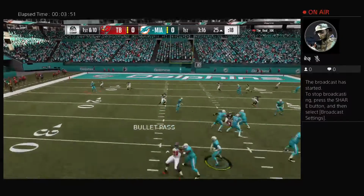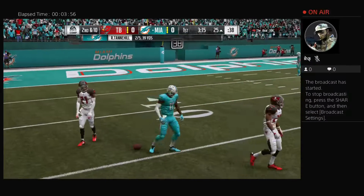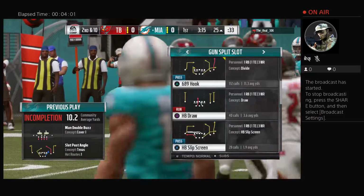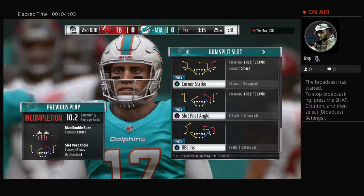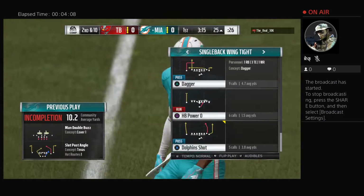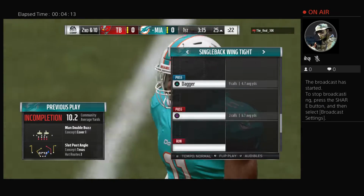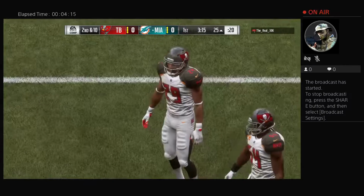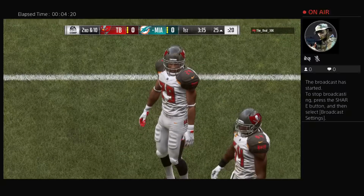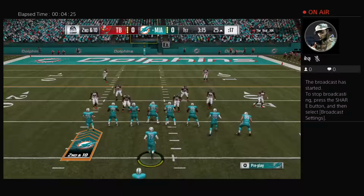Out of the gun, Tannehill. And it pops free. The collision there jarred the ball loose and brings up second down. It's a lot of contact going on there, and in the end, unable to keep two hands on the football and bring it into his body. Everything looked pretty good until the finish. An incomplete pass leads to 2nd and 10 from the 25.